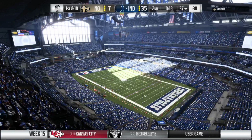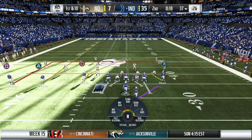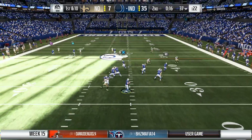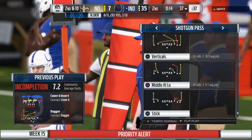And with time quickly fading here in the second quarter, not sure how aggressively, offensively they want to play this. I think we'll find out just how much they trust their guys in this situation if they decide to take a shot. To throw is Luck. And he takes a shot on the release as this will be incomplete.